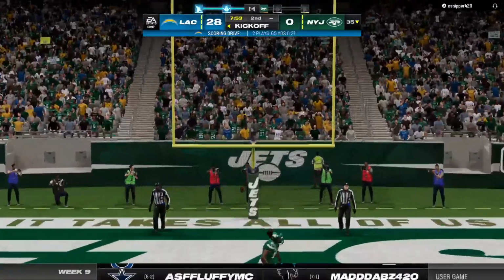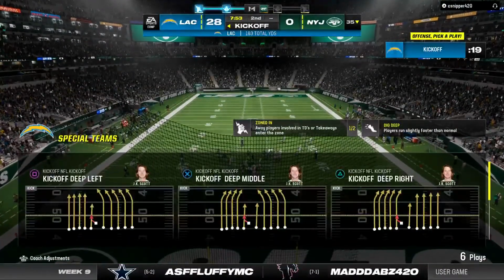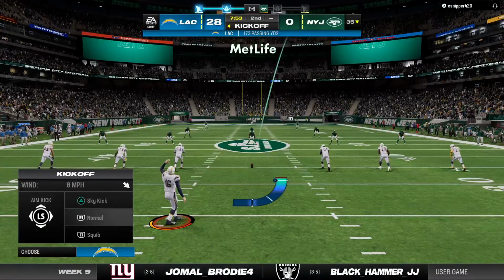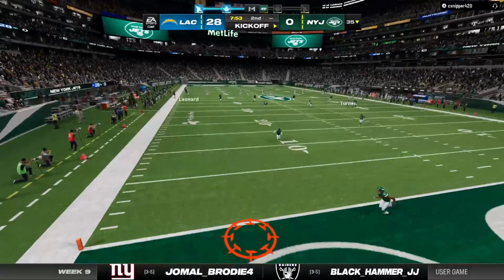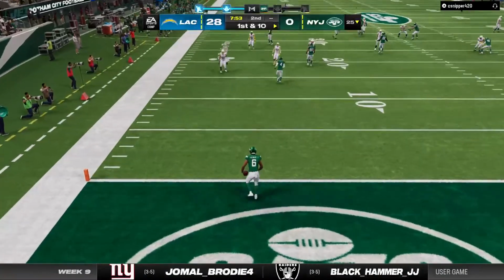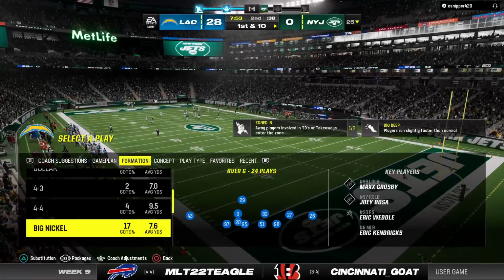Extra point up and good by Dicker. And the rout is on here in this first half. The kick unit on here for the Chargers as they will send this one away. Hardman will elect not to bring this out, and the football will be on the 25-yard line.